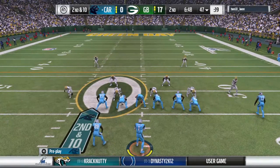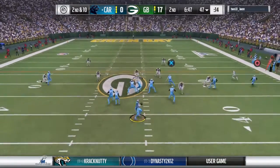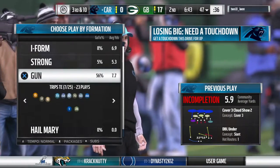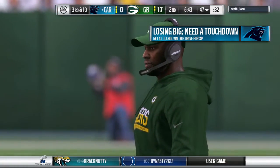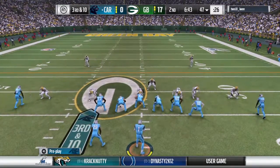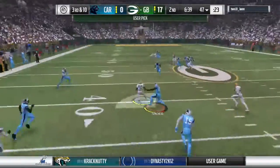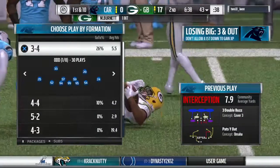Marshall, the lone receiver on the left side. Second and 10, Newton again. His throw incomplete. He was looking for the connection with Devin Funchess. And it's 3rd down. 3rd down here for the offense after the incomplete pass. Throwing on 3rd down, Newton. Looking for Marshall, but it's intercepted. Picked off by Morgan Burnett, and he's able to get it back here to the 43-yard line.